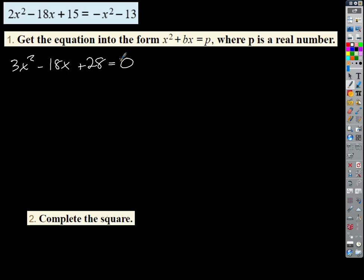But I am going to end up dividing for a different reason, right? There is no greatest common factor I can just get rid of that makes everything easy. But I still need to get it into this form, x squared plus bx equals p, right? So what are the two things I've got to do to turn this into that? Well, first you've got to get rid of that 28. So I'm going to subtract the 28. Good, I've got to get the number on the other side. So we get 3x squared minus 18x equals negative 28.